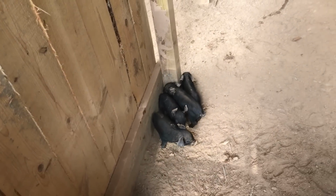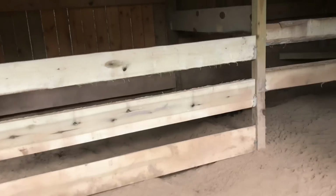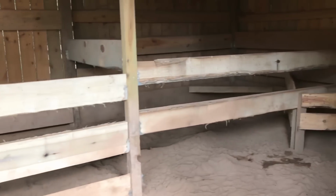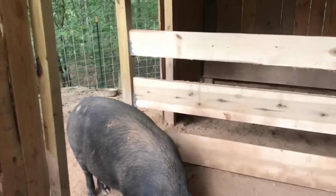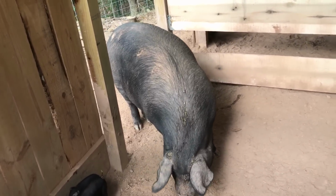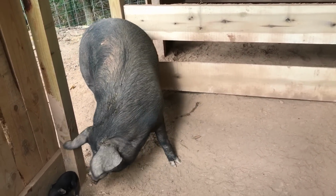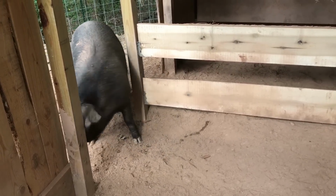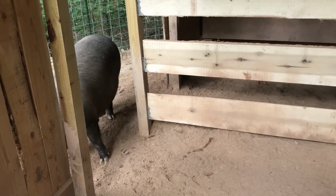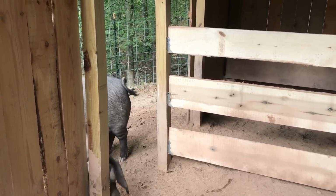So here's the 4. Now I haven't done a sex count yet. We'll do that a little bit later when everybody starts to chill out some. Mama's still a little worked up. But the other gilt that looks like a tick about ready to pop, she has not farrowed yet. And so we'll see what her situation looks like. She was bred the exact same day by the same group of boars. So she should be ready to go soon too.